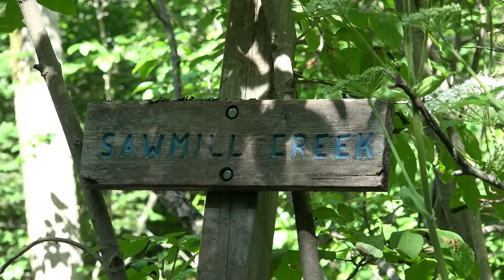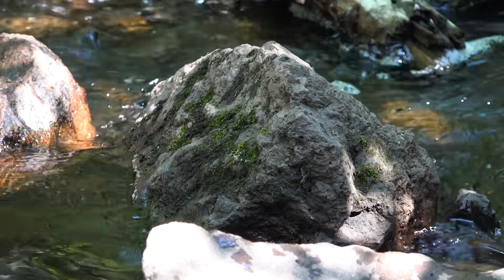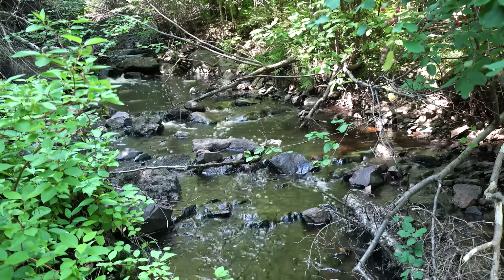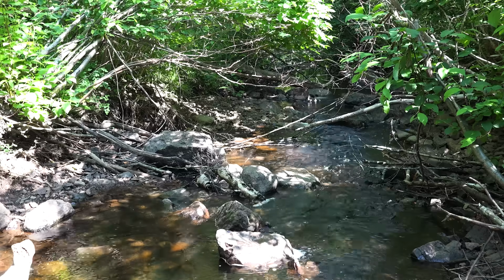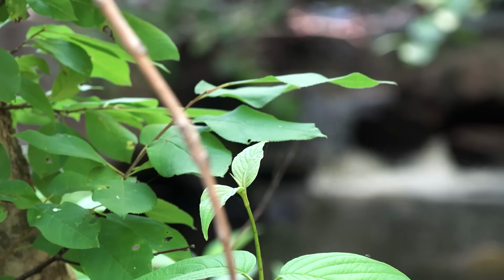This is Sawmill Creek, a little stream that makes its way through section 13 of the trail here. Little creeks like this can be an excellent source of drinking water, especially for hikers doing longer sections of this trail. As for us today, it's just a beautiful spot to take in as we make our way further down the trail.